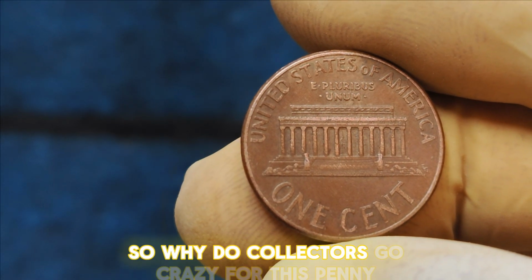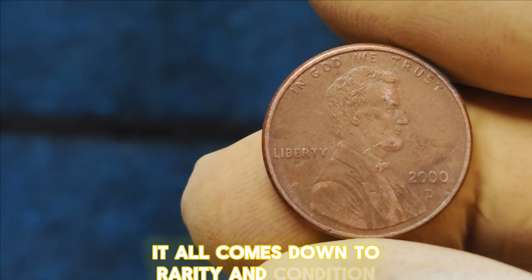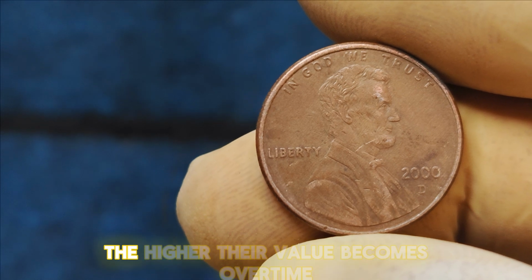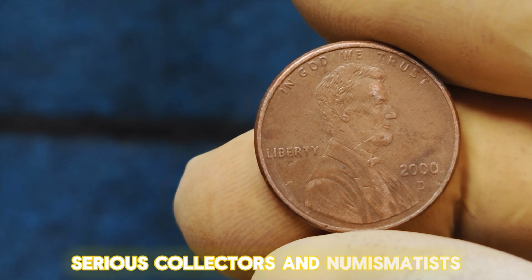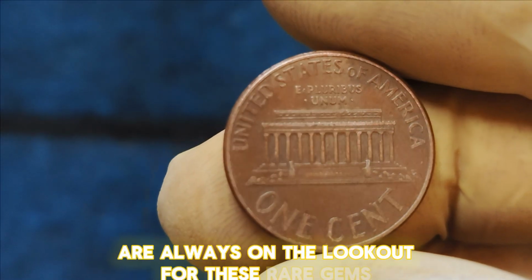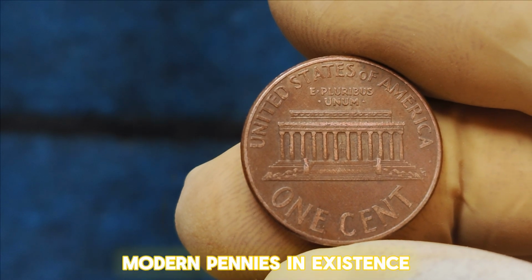So why do collectors go crazy for this penny? It all comes down to rarity and condition. The fewer of these rare errors that exist, the higher their value becomes over time. Serious collectors and numismatists, fancy word for coin experts, are always on the lookout for these rare gems, making this one of the most valuable modern pennies in existence.